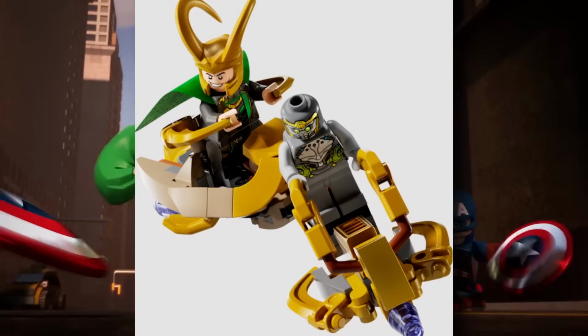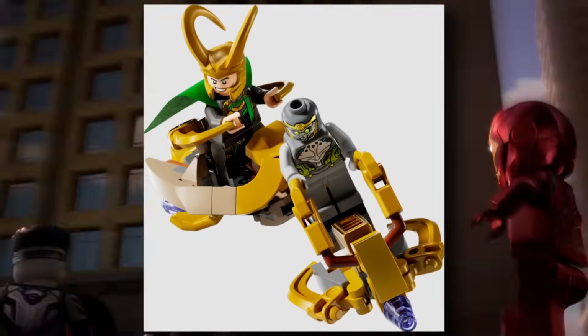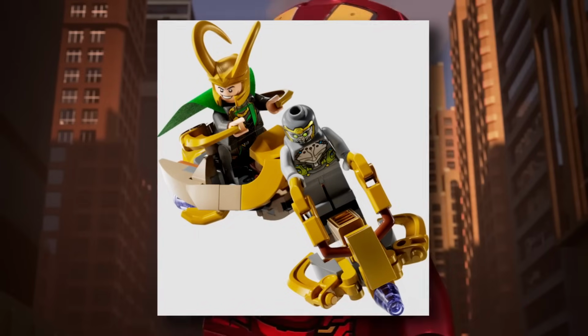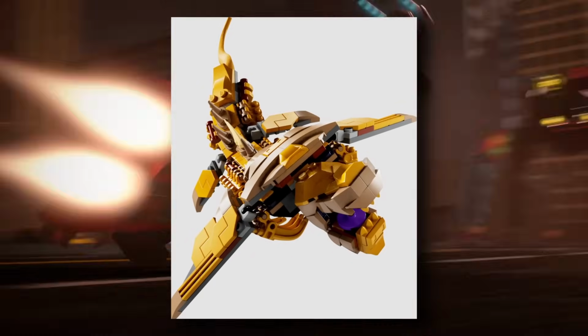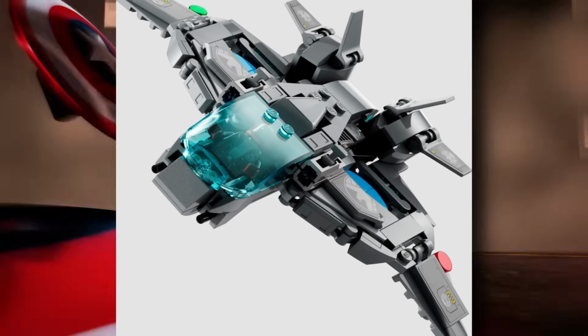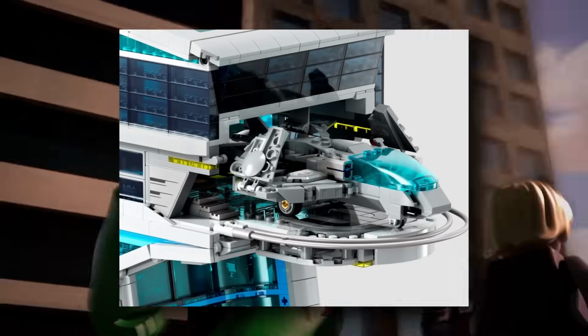I also really love that the set includes some dressing for the outside of the set in the form of Loki's flying chariot, the Chitauri Leviathan creature. It also comes with this really great translucent flight stand sort of thing. And we even get a small Avengers Quinjet that fits inside the previously mentioned landing pad.